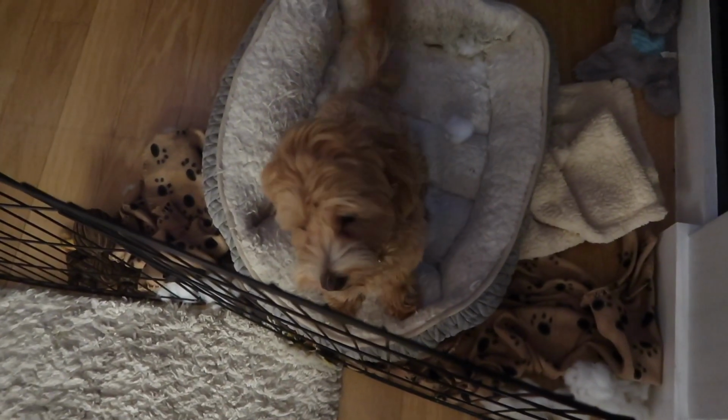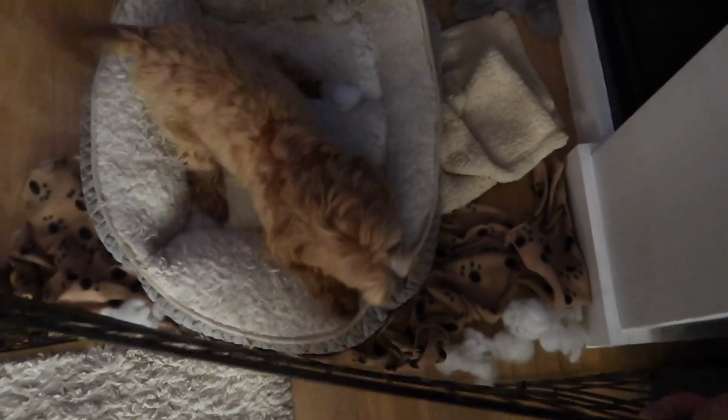Hi! Hi, happy boy! Mommy's home! Let's take the gate away. Hi, baby! Hi, munchkin! Is your bed everywhere? Hi.